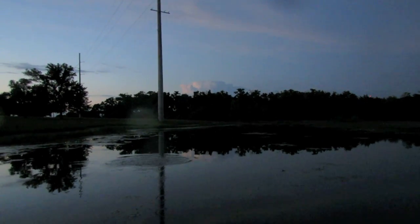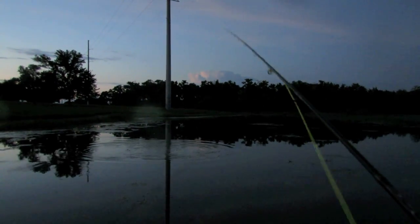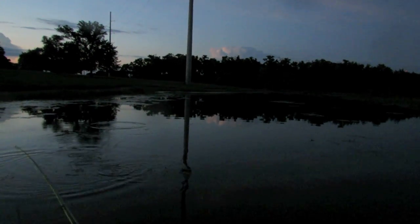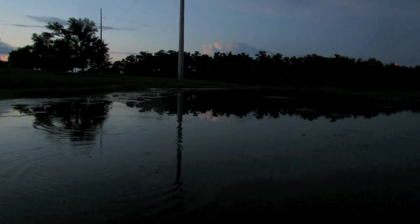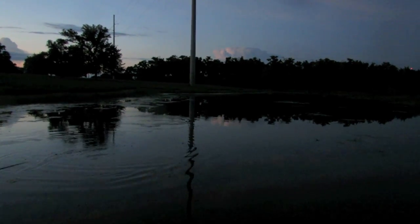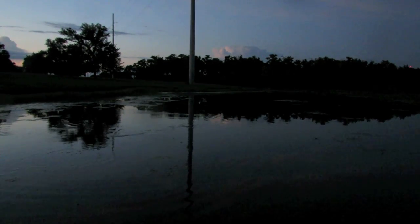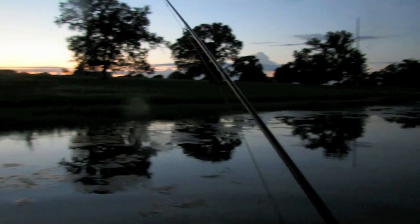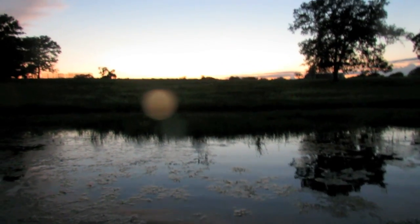Oh! Well, maybe not just quite yet. I messed up my line. See if we get that bass to pick it up again. What a way to end the day. But that's how you end it. You reel it all the way in. And you head back to the truck.